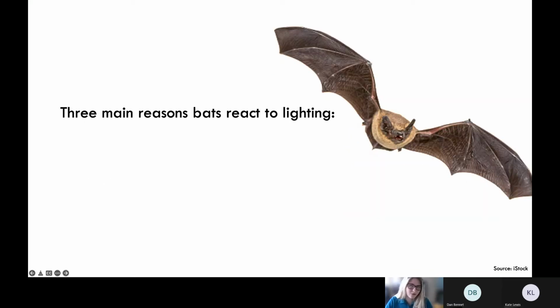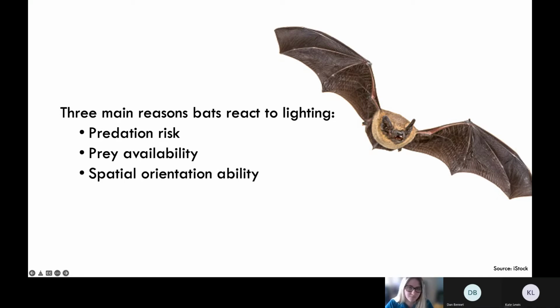In terms of bats, there are 3 main reasons why bats react to lighting: their predation risk, their prey availability, and their spatial orientation ability. In terms of predation, bats have evolved in the UK to be crepuscular or nocturnal. This is partly due to the fact they're easier to miss during the nighttime and they can avoid daytime predators such as raptors. If lighting is present, then that's going to influence that predation risk.